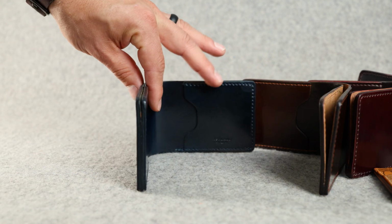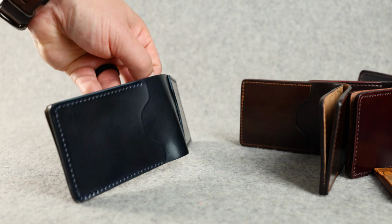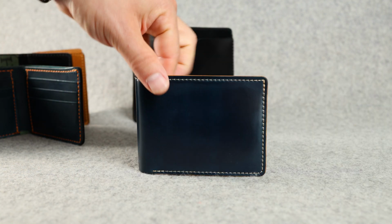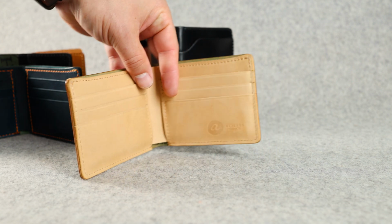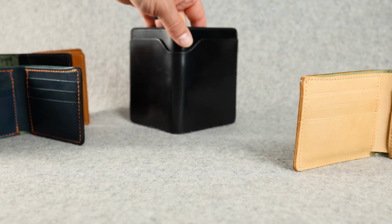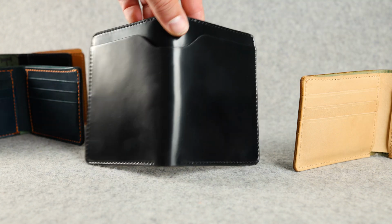And one more Joe Batters to look at, this time in navy blue shell cordovan. And we got a lot more to get through. We'll keep it moving. We got some denim blue shell cordovan for this Johnny the Fox with a natural latigo interior. We also have a Fat Herbie in black shell cordovan.